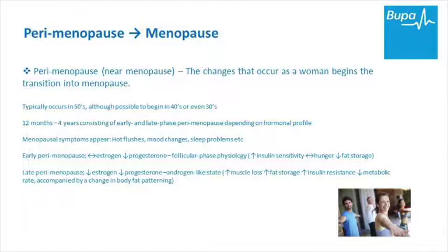Moving through to late perimenopause, so this is similar in its physiological effects to menopause itself. You have a decrease in estrogen along with progesterone, and you're almost in an androgen-like state. Androgens being the male reproductive hormones. You get an increase in muscle loss, an increase in fat storage, some insulin resistance, a decrease in basal metabolic rate, and this will be accompanied by a change in body fat patterning. And we'll go on to look at this in a bit more detail shortly.